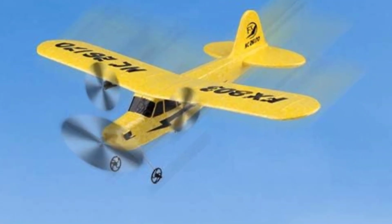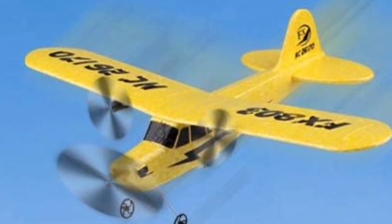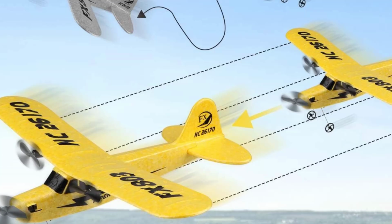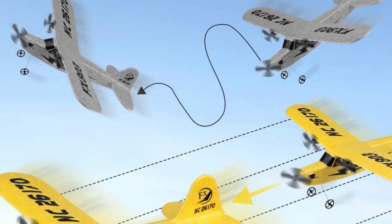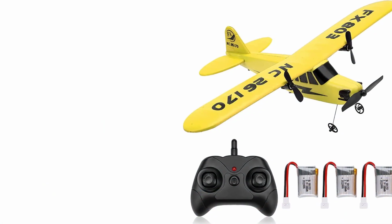With a 2.4 GHz frequency, the plane allows for multiple aircraft to fly simultaneously, ensuring a clear signal and minimal interference. The 2-channel control system is straightforward, with controls for throttle and rudder, making it simple to learn and fly. This setup is perfect for those new to RC planes, offering easy maneuverability and a less complicated flying experience.